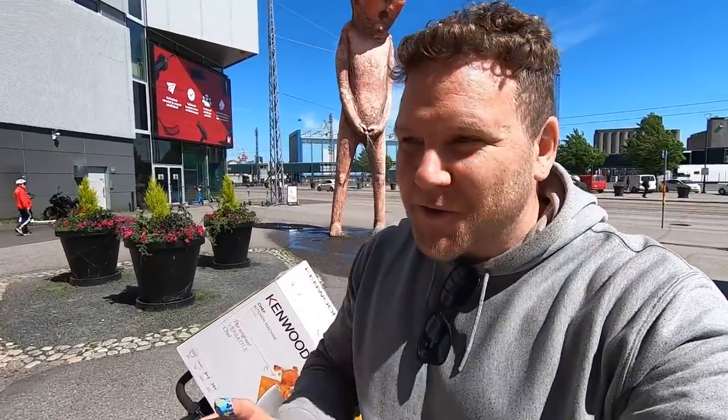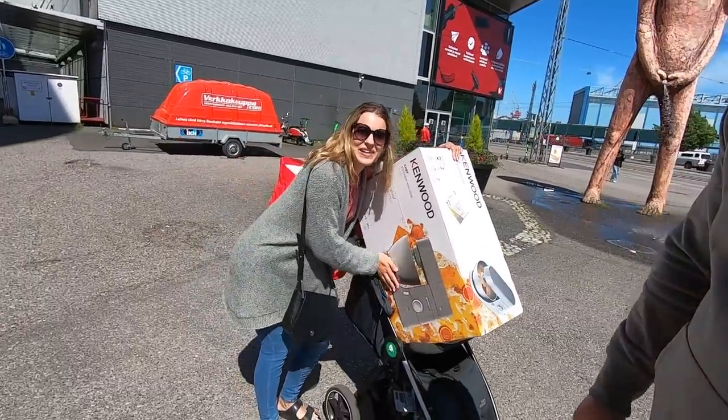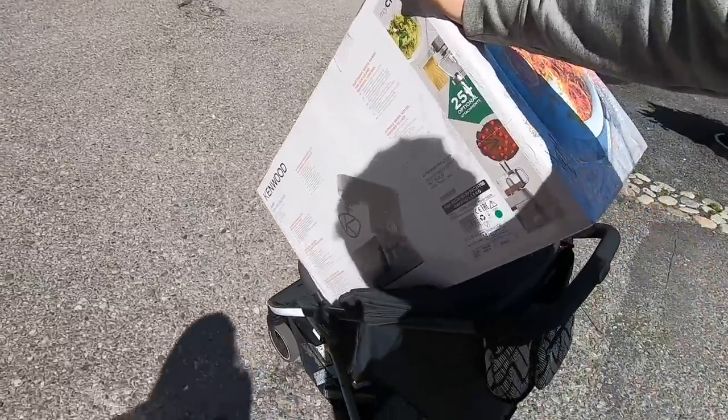Okay guys, I need to introduce you to the newest member of our family. We haven't told anyone yet, but our new baby. We're so proud of him. Yeah. Has its own pram and everything.